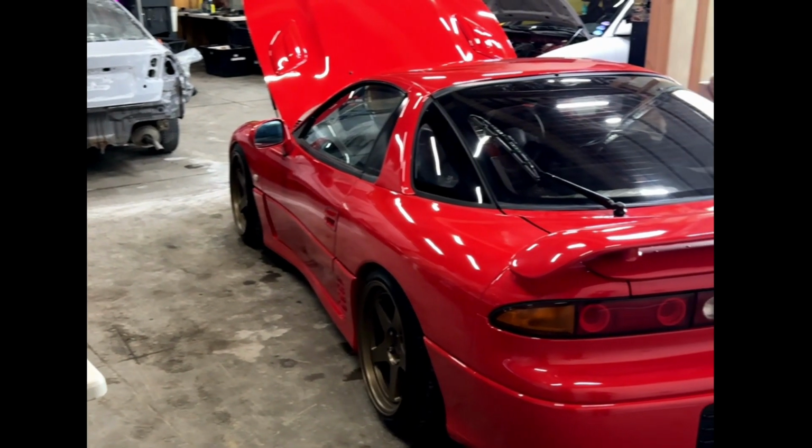For performance, the GTO TT or the 3000GT VR4 put down right around 300 horsepower from the twin-turbo V6, hitting 0 to 60 in right around 5 seconds, right on par with other 90s JDM legends. But all that came at a cost. Maintaining advanced systems like four-wheel steering and twin turbos could be just a little bit challenging. But still, that's part of the charm. It proves that Mitsubishi was dedicated to pushing the boundaries of what we thought a car should and could be.